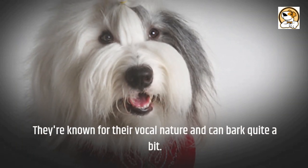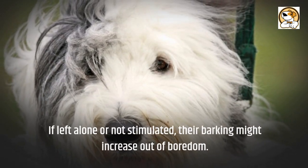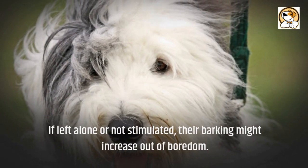They're known for their vocal nature and can bark quite a bit. If left alone or not stimulated, their barking might increase out of boredom.